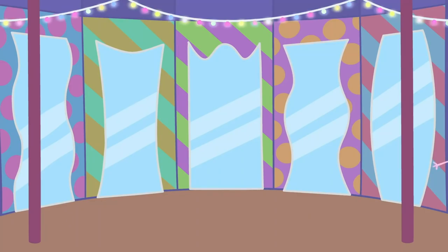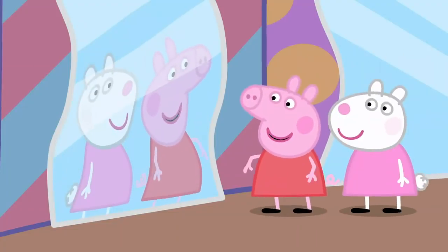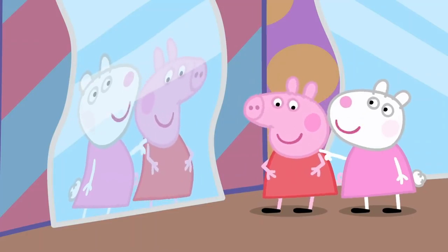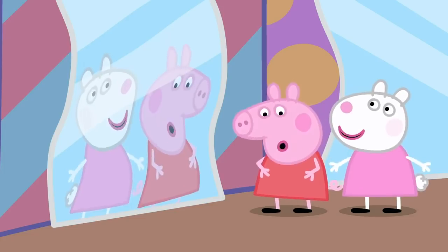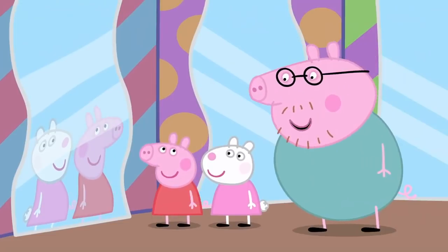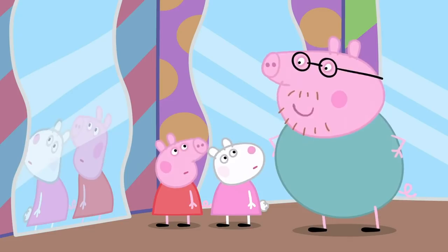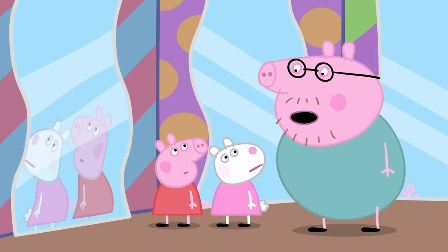The tent is full of big wobbly mirrors. Ooh, what's happened to my body? You're a wobbly jelly. Wobble, wobble, wobble. How does it do that, Daddy? It's very simple. Illusions of optical differentials by convex and concave surfaces generate patterns... It's magic? Yes, it's magic.